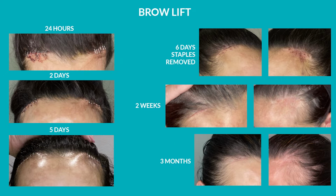to 6. But pretty quickly after removal of the staples, given the fact that the hair can be worn down, you can see that the scarring heals quite well and it's pretty invisible, and there's a very nice natural looking lift to the eyelids when the brow comes up.